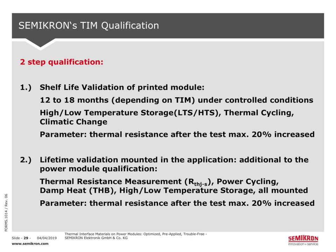I mentioned before that the customer buys a qualified product pre-applied with TIM. But that means we also have to qualify the TIM layer printed on our module. And this is what we do in a two-step qualification process. First of all, we have to validate the shelf life of the pre-printed module. That means we have a 12 to 18 months shelf life, depending on the material used, under certain conditions, where we have to make sure that the thermal resistance does not increase too much over time.